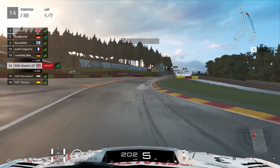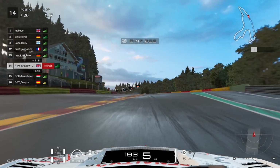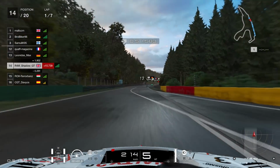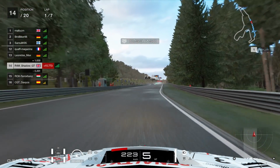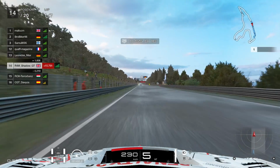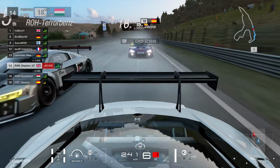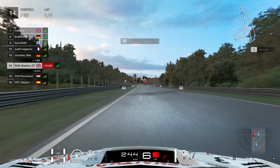But what also makes things a little bit more difficult is the tyre choice. Because obviously when it's raining you want wet tyres. But me being an absolute noob, I've somehow managed to put intermediates on the rear of the car. Don't know how I managed that.